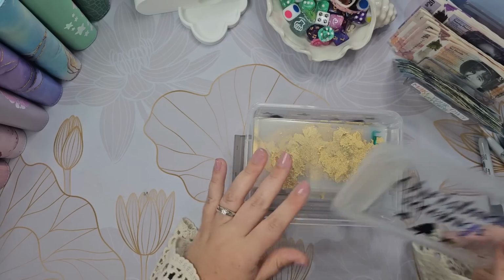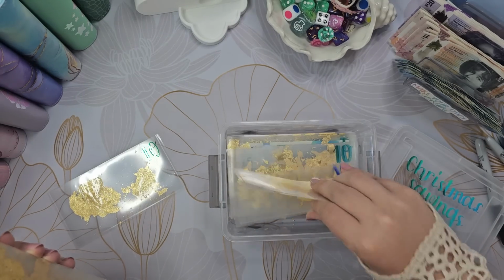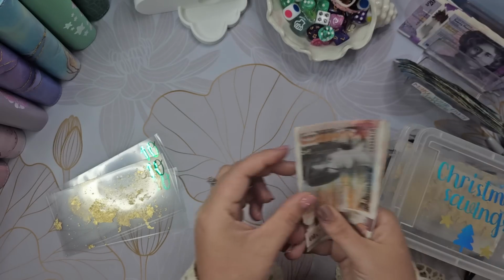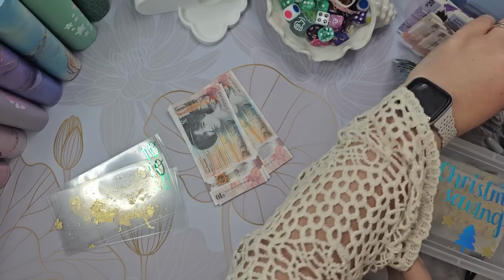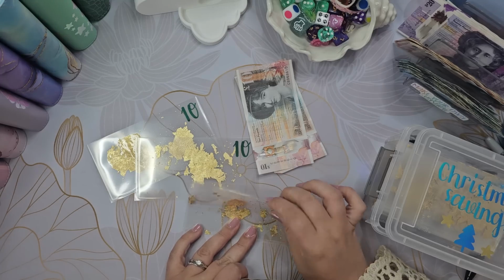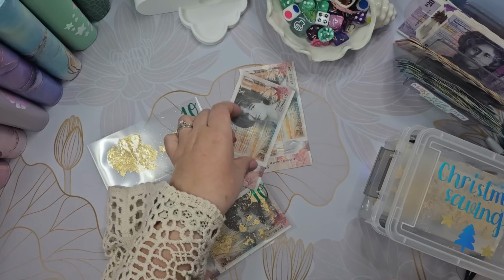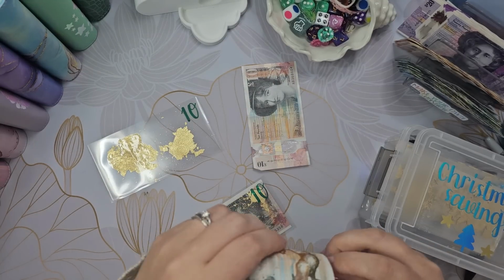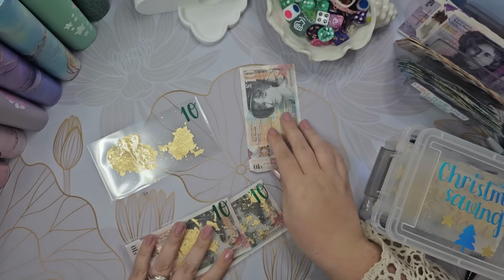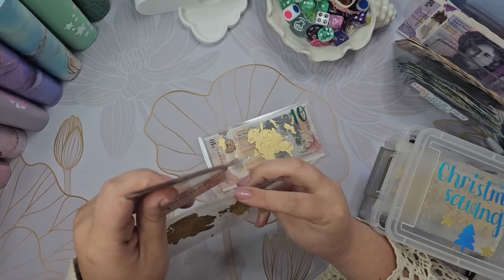So Christmas, we're on to the 10s. We've got 3 10s. So 1, 2, 3, 1, 2, 3. I just love this box, it's so stunning. 1, 2. Like, imagine me unstuffing this. It's going to be so satisfying. It feels amazing to have them in here in the first place.